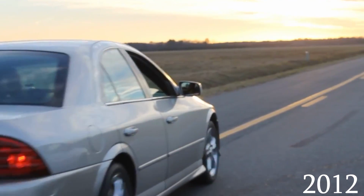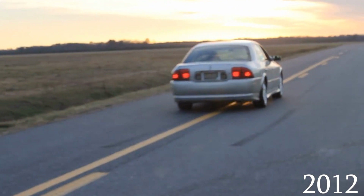Gauge cluster, it's still messed up now. It just goes haywire whenever it wants. I think I have a clogged cat in there right now, so it kind of backfires a little bit. Busted piston rings, I think. And you have coil pack problems too? Oh yeah, I replaced the coil packs a couple times. I replaced all 8 at least 3 times.